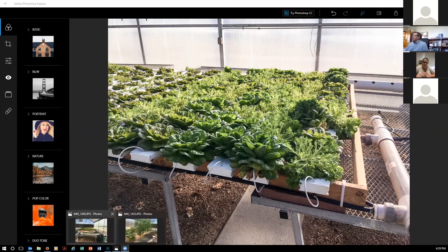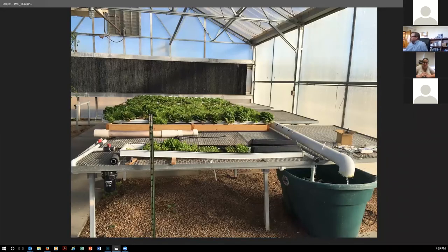A couple other pictures here. This is an inside shot of it. You can see how simple it is. It's just a supply system. The pump sits down in the reservoir there. The supply comes down, the drip tubes go into one end of the tray, it goes through the tray, then drops back into this large return pipe. The aeration of the water is just based on the drop of the water back into the reservoir.